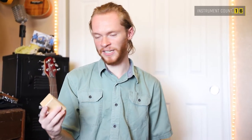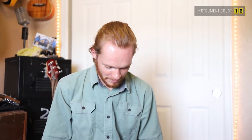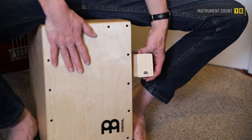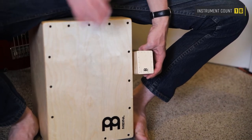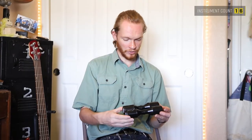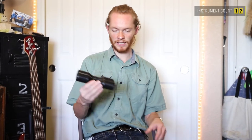I haven't really used it in anything, but it's super fun to have because, as you can tell, it's exactly the same as this Meinl cajon. They're both the same kind of wood, same company, same design. This one just has the Meinl in the middle. I've got this Meinl shaker right here. This thing is fantastic. I love the really soft sound that it gives.